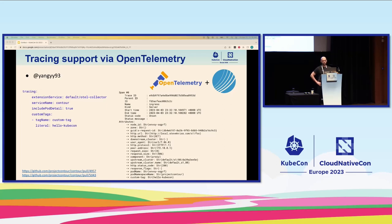So this is a long-standing feature request in Contour. I think before we closed the issue, it was actually the fourth oldest issue in the repository, number 399 or something like that. So super excited to finally see this come to Contour. We had been recently kind of waiting for Envoy's OpenTelemetry support to land and to be ready to use. We wanted to rally around OpenTelemetry as a standard here. And so the contributor who worked on this was Yangi93. Once this support had merged into Envoy, they showed up and wrote up a design doc. We went through some rounds of feedback and got that design doc merged and then got an implementation up.